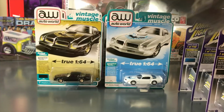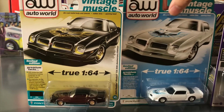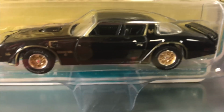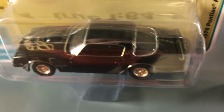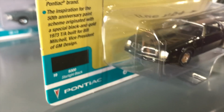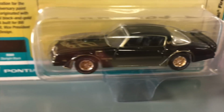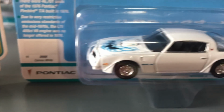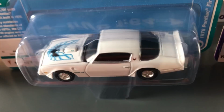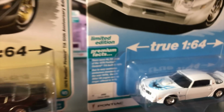Next up in the release, fifth in the release, the 1976 Pontiac Firebird Trans Am. The first version is the 50th anniversary edition here. Got the gold bird on the hood of it, the gold snowflake wheels, black body, and awesome detailing on that. Second variation is in white with the blue bird on the top for that 76 Trans Am.